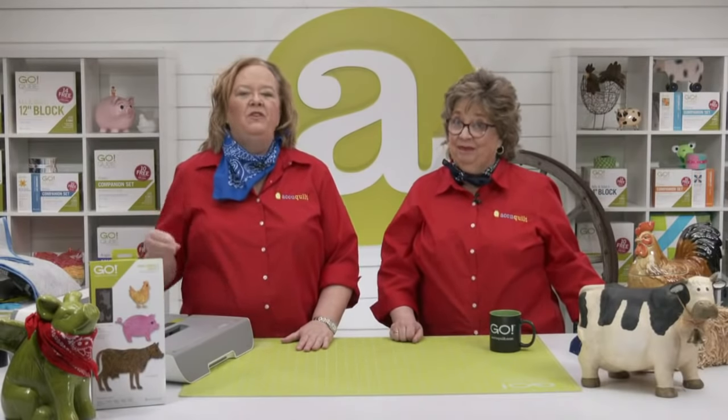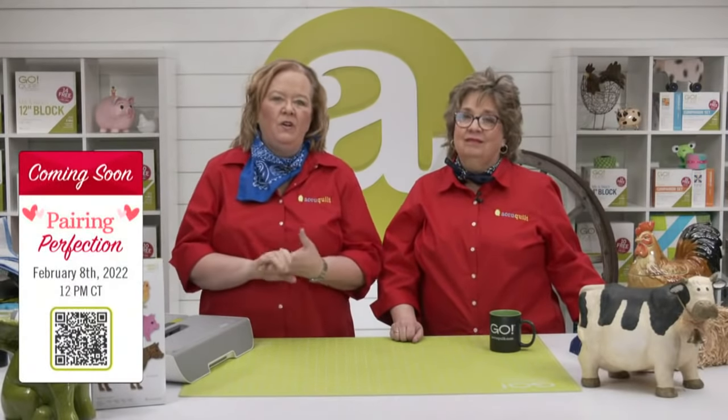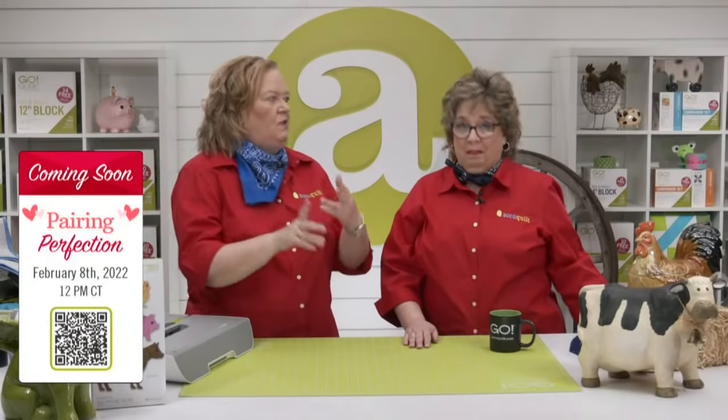All right, it is time for us to call the cows home. We hope that you're as excited as we are about all the creative possibilities with our new Go Farm Animals Medley die.